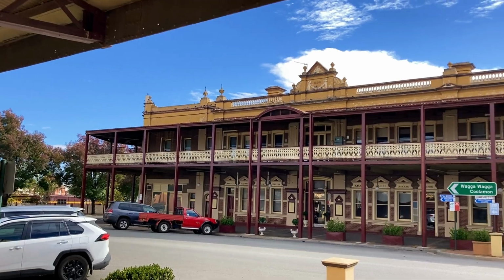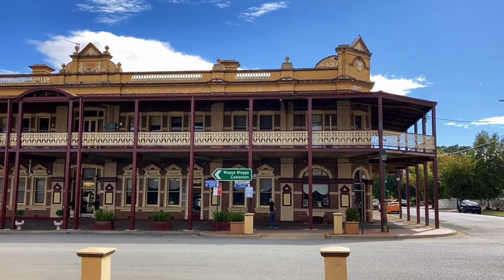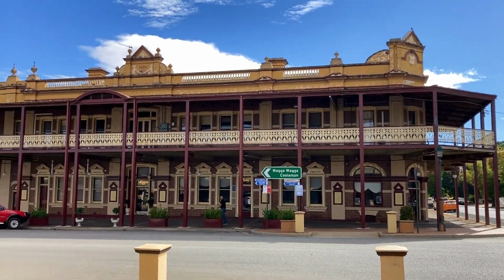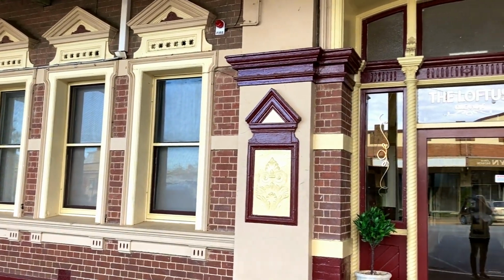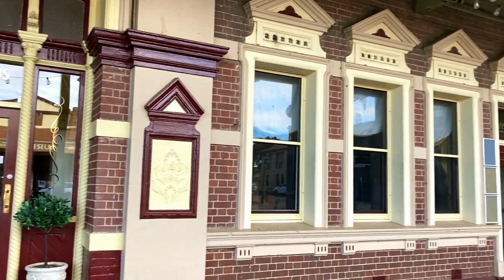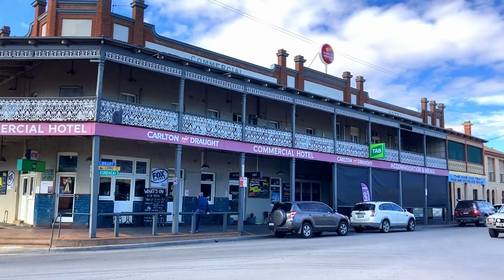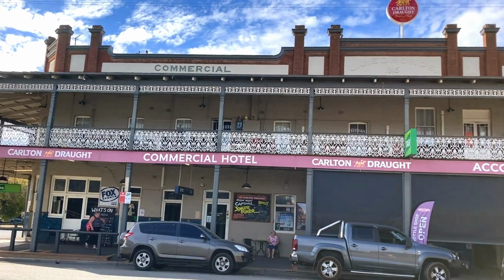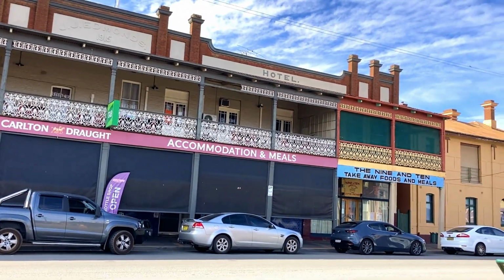Across from the railway station is the stunning Loftus Hotel. This is one of Junee's most impressive buildings and it dates back to 1896. You can stay at the Loftus Hotel, and the rooms and apartments carry the timeless charm of the original 19th century building. The original commercial hotel was built in 1882, and in 1914 it was partially destroyed by fire. The current Federation-style hotel was built in 1915.